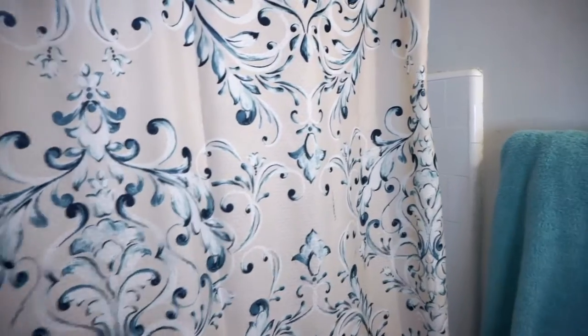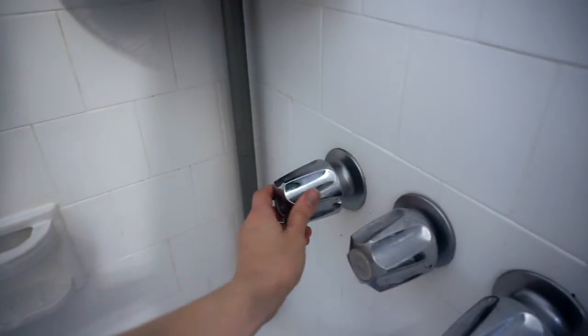Today we're going to do a spa night with a facial, and I like to start off with a nice hot steamy shower. I like to turn on the hot water and let it run for a little bit so that it steams up the entire room.